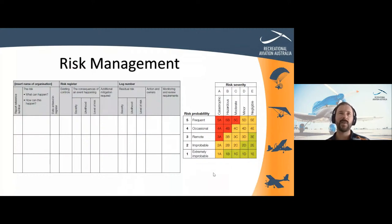Now, likewise, when you're looking at the likes of a table like that, and the CASA information does have definitions that they use for the probabilities and the severities there as well, you might have to evolve that for your organization type in terms of what becomes a high, a medium, or a low risk. But start with a basic template, build in some of those risks in relation to your organization, and then take that list of risks and the mitigating factors that you put against them and continue to evolve that.